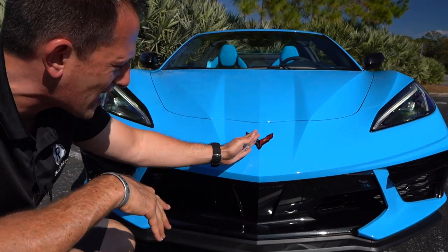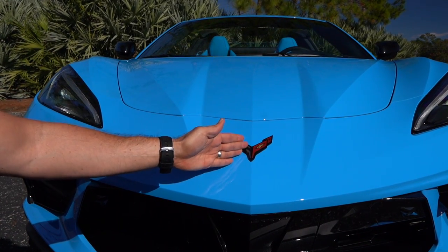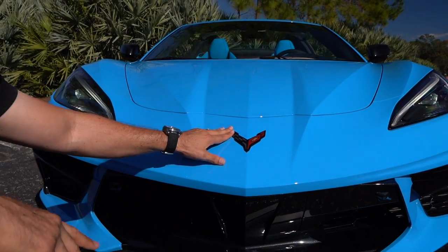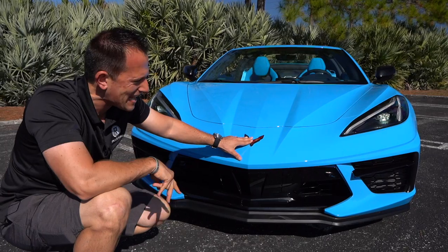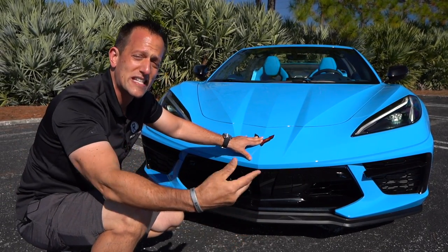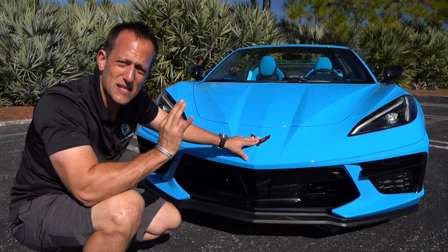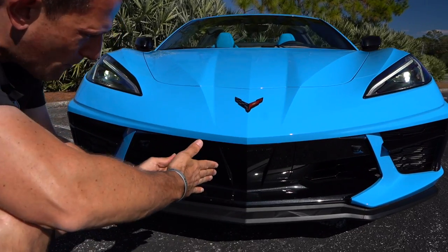You have the classic cross flags, the checkered flag and the Chevrolet bow tie flag. Go look at that 1953 Corvette. Same overall setup, but of course they've changed over the years. And that's what I love about the Corvette. It's about not only moving forward with technology and performance, but also having some of those design cues. I like the way the Corvette name comes to a point right here.